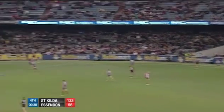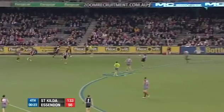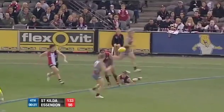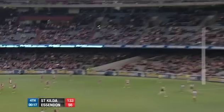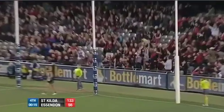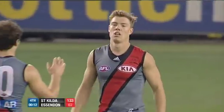For those that have just joined us, 45,838 here tonight. And the Saints have built the lead. It was 4 points at quarter time, 23 at half, 46 at 3/4 time, and now 77 as Melksham goes around the corner and kicks a late one for the Bombers.